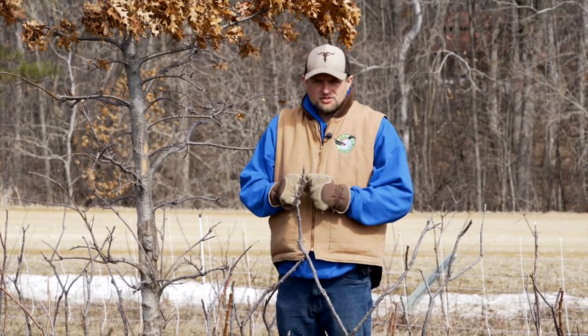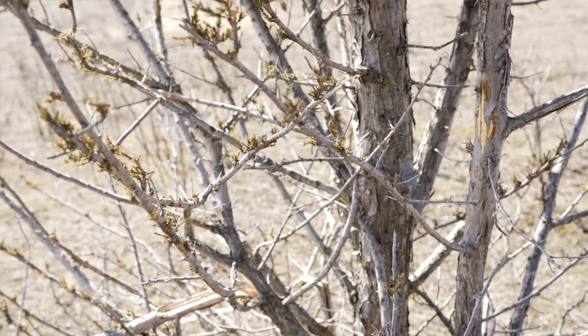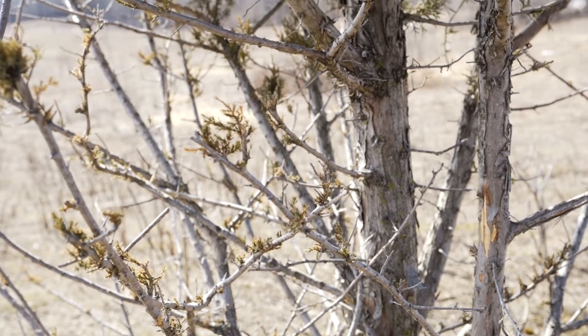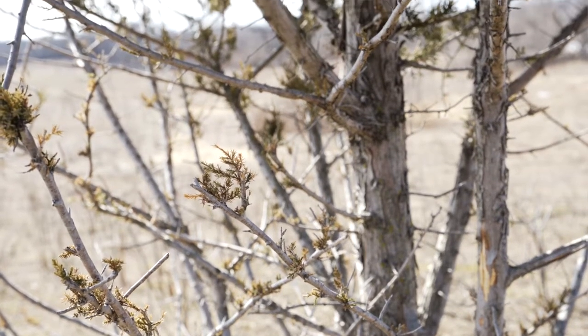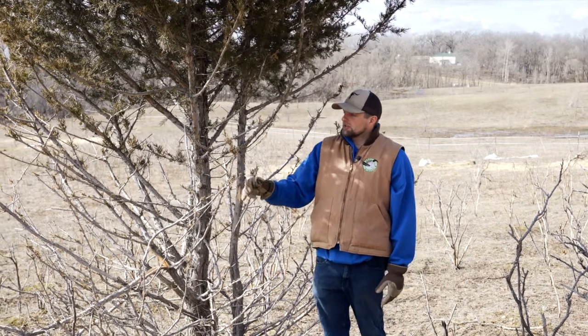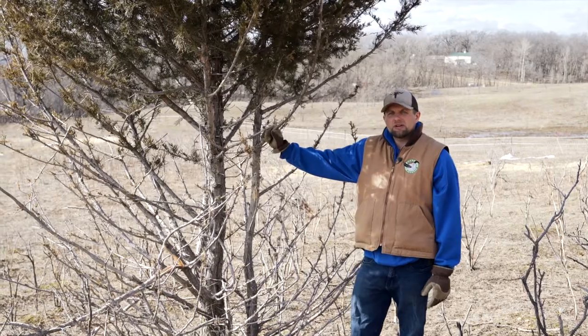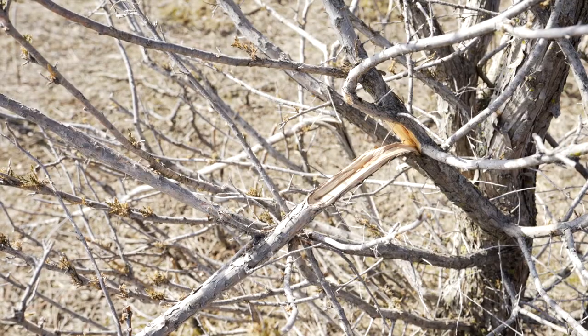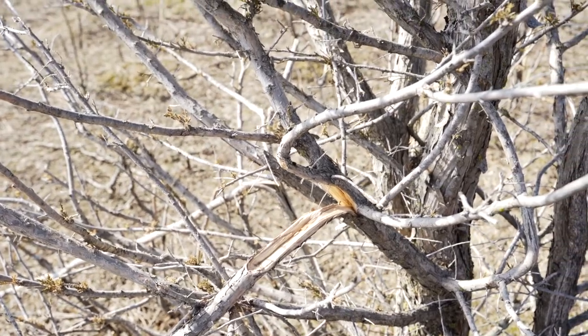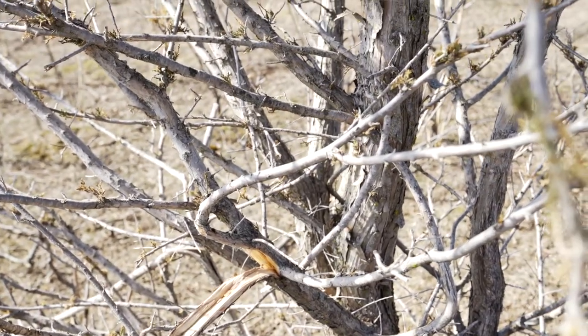Here we have a cedar tree, actually the only cedar tree in the entire area, so it's a pretty small sample size, but all 3 years they've thoroughly enjoyed eating all accessible green parts of this tree, and you can see the browse line where they weren't able to get above. I think in previous years we had a little bit of girdling going on, but as you can notice here, I don't really see too much yet.